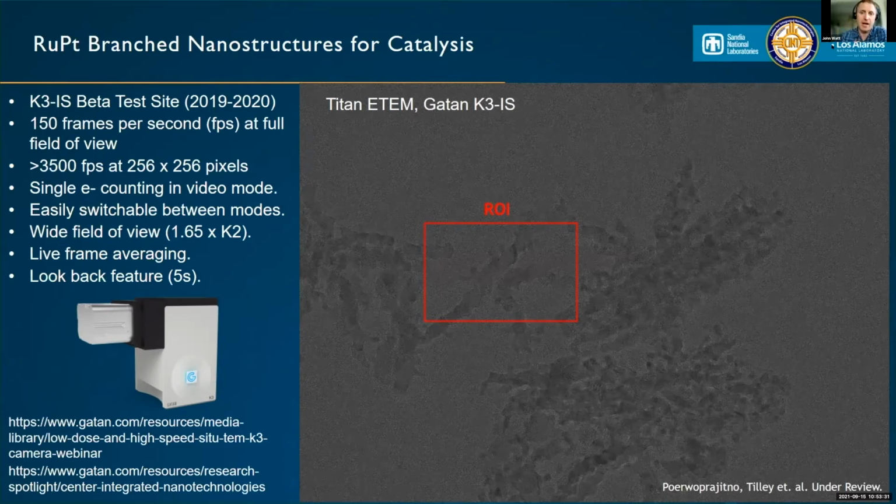So it takes time. And we are working with some data analysis, AI, ML folks to try and speed that up. So the nice thing about the K3 IS over the K2 is that it's single electron counting in video mode, so you can get very low dose. Probably the nicest thing for a user was that it's easily switchable between modes. So with the K2, you have to switch between static summit mode and in situ mode, take gains, take dark references. With the K3 IS, start the video, take a snapshot, start the video, take a snapshot. So it's really nice. A wide field of view, about 1.5 times that of the K2. And as you'll see, that comes in real handy when you're not exactly sure what you're looking for, or you're looking for an ensemble and trying to find a needle in a haystack. So I believe it's about 5.5K by 4.8K.